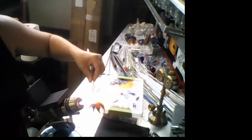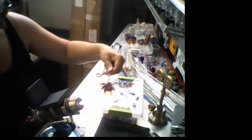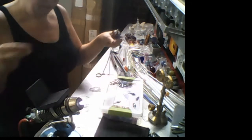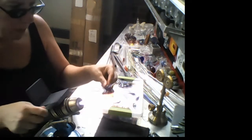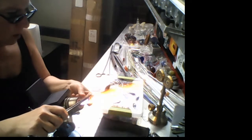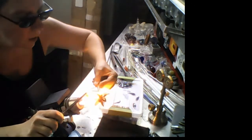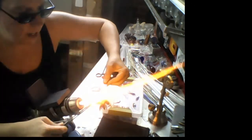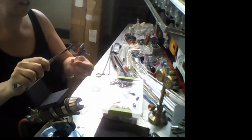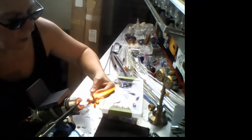So I will leave just a little bit of space so that I can come back later and kind of finesse everything. And every now and then I get confused about which petal am I picking up next. It happens. Okay, here we go. Gotta think about where am I going next. So I get that base hot, I get the end of the petal hot. Touch it on, push it on. Heat up the bottom. And then just roll that petal in.